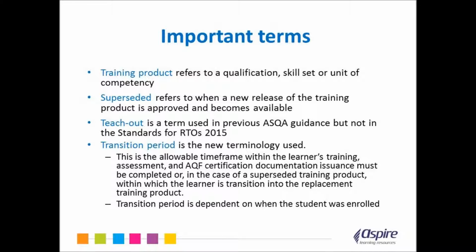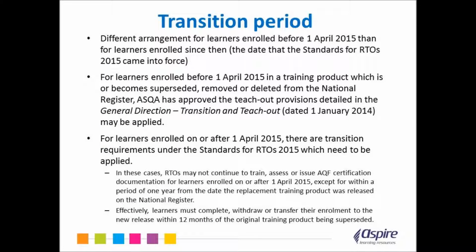While this term of teach-out has been used by ASQA in the past, it is not mentioned in the current Standards for RTOs 2015. Transition period is the new terminology used. The transition period is the allowable time frame within which the learner's training, assessment and certification documentation must be completed, or, in the case of a superseded training product, within which the learner is transitioned into the replacement training product. So what is this transition period?